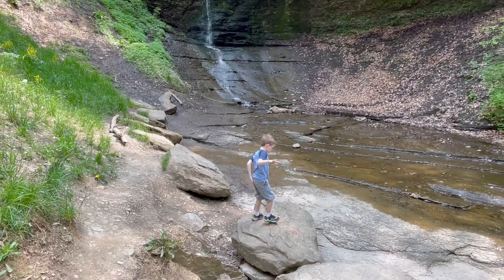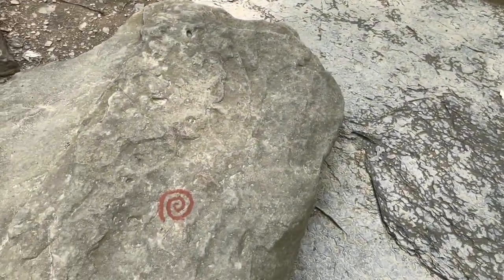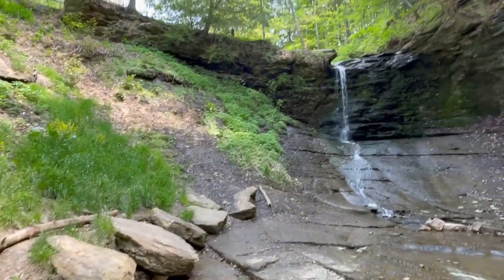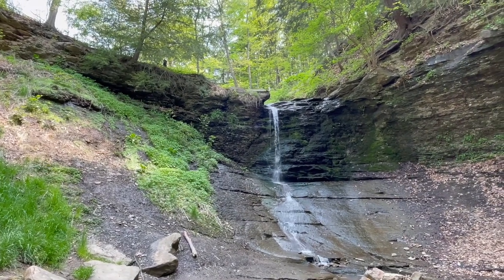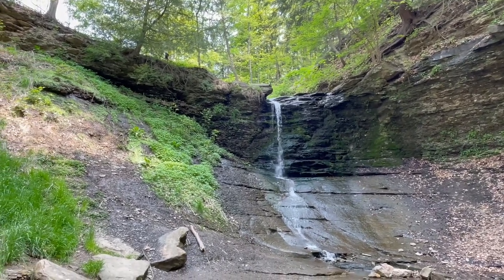As you can see, certain someone doesn't have to do laundry. So I love that somebody has put the Moana spiral right here. I think that's amazing. And then right here is the waterfall. Not too shabby for being only a few miles from downtown Pittsburgh, don't you think?